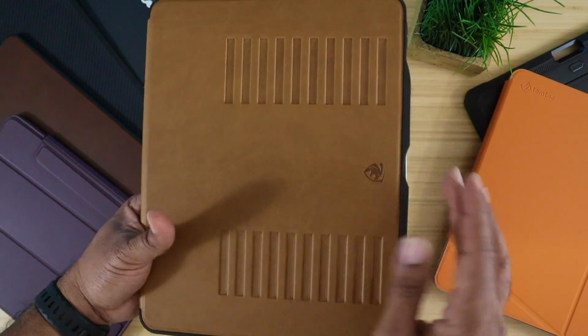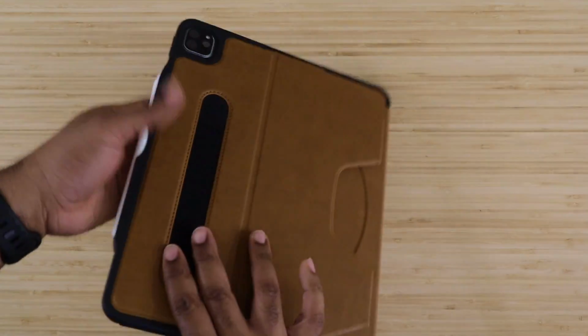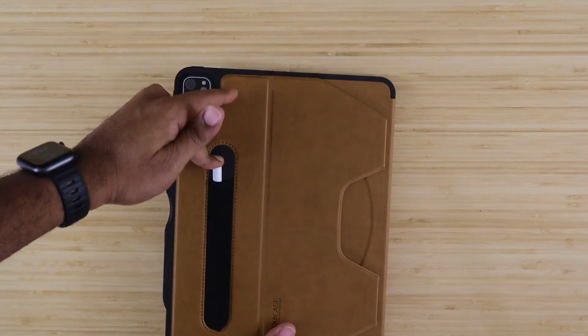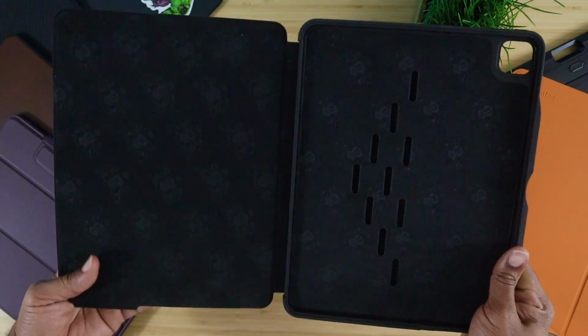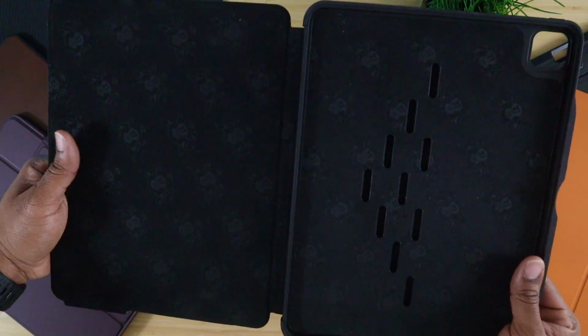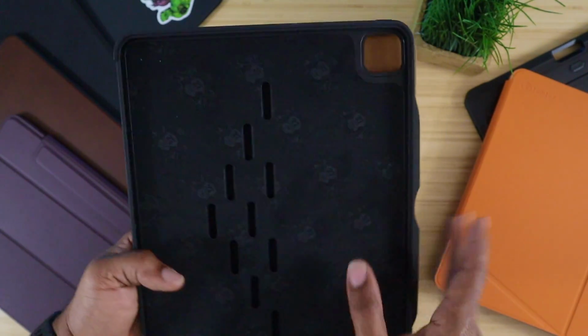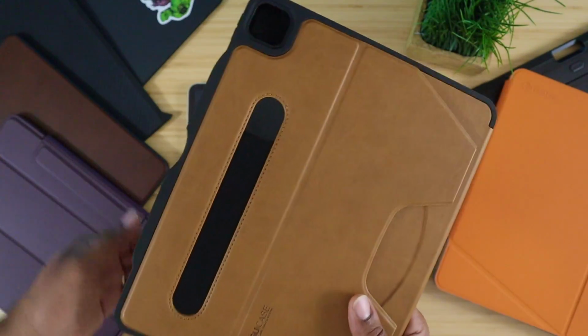You get 9 standing angles up front. You get a place to hold your pencil and charge up top, and you actually get a slot on the back that's gonna hold your pencil as well. Nice magnetic flap. This is probably one of the strongest magnetic cases out there. You get nice soft microfiber on either side, so you don't have to worry about the back getting scratched up or the screen getting scratched up. No worries in any of those arenas.